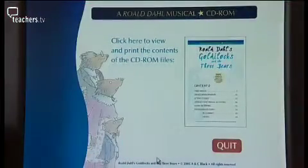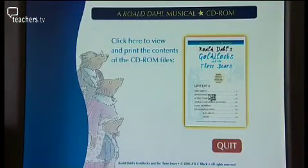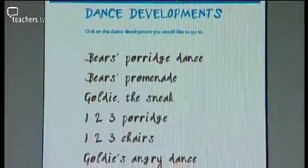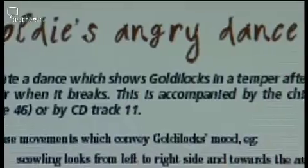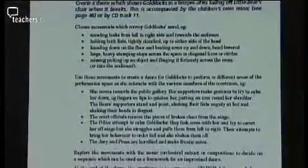Now time for Claire's third choice of resource. And this is a CD-ROM based around Roald Dahl's Goldilocks and the Three Bears. Claire, explain how this one is a dance resource. OK, really it's a performance resource that fully integrates dance, drama and music. So it looks at all three, really. Within the sections, there are some things that are very specific to dance. So it does have documents there with quite detailed ideas for lesson plans of how you might make a piece for performance with the children.